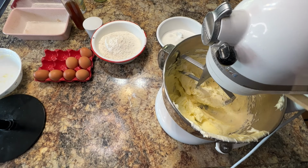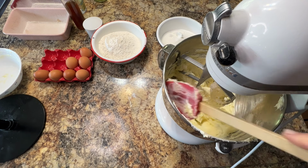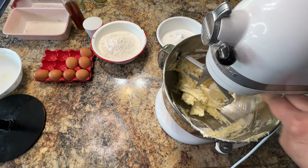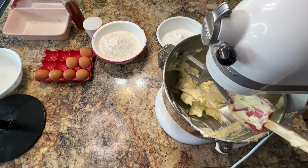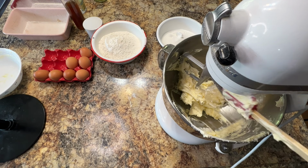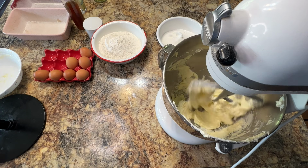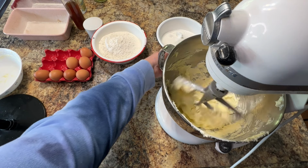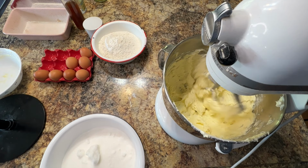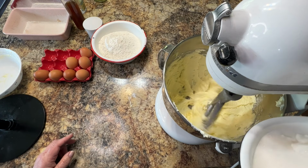Once that's incorporated and all mixed together, I'm going to just give a bit of a scrape down, and we're going to start gradually adding our sugar and making sure we mix well as it's gradually being added so it becomes nice and fluffy. So this is 3 cups of regular white sugar.